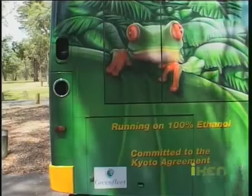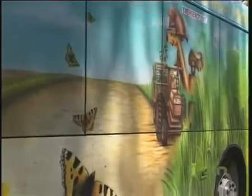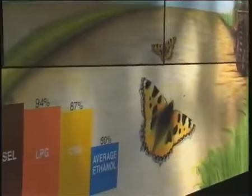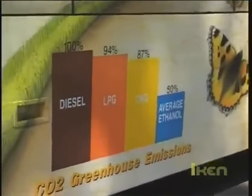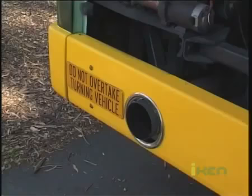One of the other major benefits of using ethanol compared to diesel is that it has 50% less greenhouse gas emissions than diesel, and it also has a lot less greenhouse gas emissions compared to CNG and LPG. Another benefit is that it blows a lot less fumes out of the exhaust compared to the diesel buses, and when you're operating 200 buses in metropolitan Melbourne, it's critical that we provide a real alternative to the motor car and have a vehicle that's running with minimal emissions and fumes coming out the back of the vehicle.